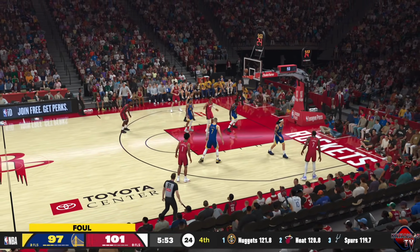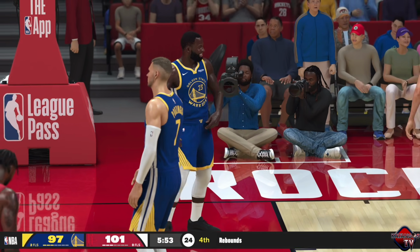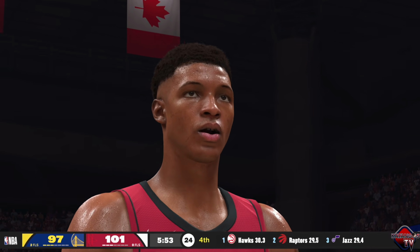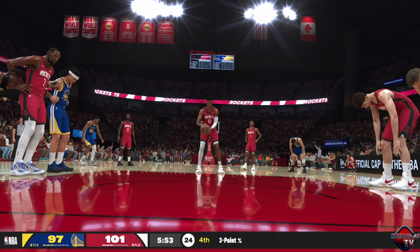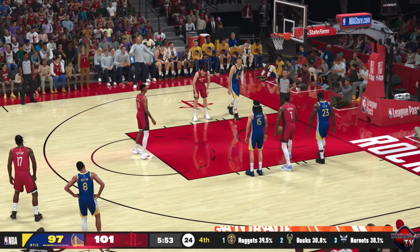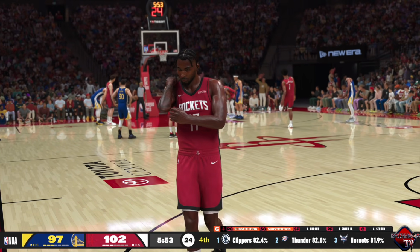Here's Smith. And he got the whistle on the way up. So he'll be headed to the line for a pair. It's going to go on Draymond Green. And I like to see this from Smith. Pushing the action, not just hanging around the perimeter. That's good from Smith. What I like about Smith is that he impacts the game whether he is scoring or not. And Houston making a change here.